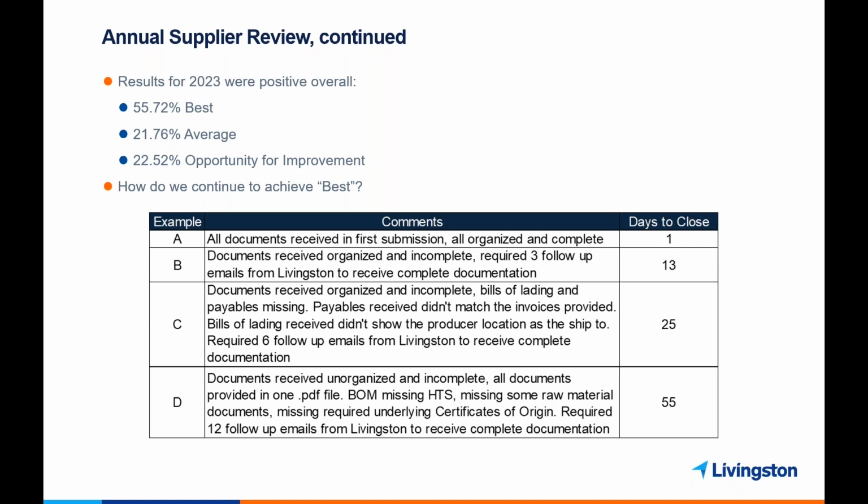So how do we achieve best? Well, one, attending this training is a good first step. Follow the instructions on the solicitation letters. Work directly with Livingston on your questions. If you have new team members who are taking on this role, contact us. We'd be happy to get on a call and walk through the process with them.